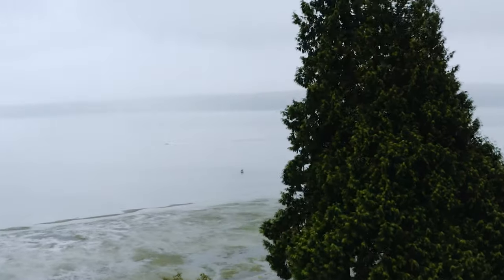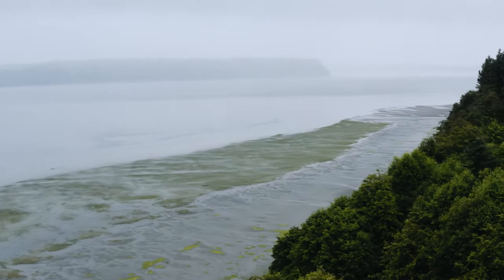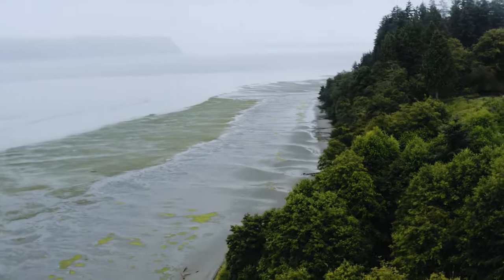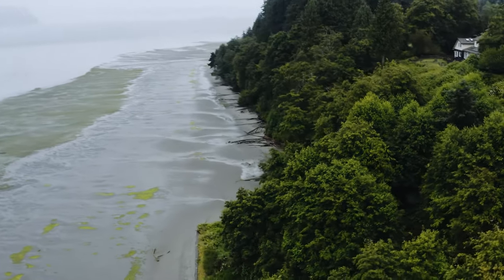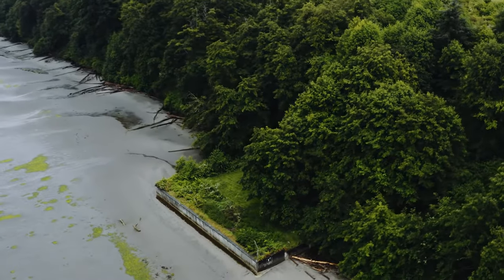What we often forget is that the erosion is part of the process that's creating the beaches. And our well-intentioned efforts to prevent erosion have negative effects on both the geology and the ecology of the beach.